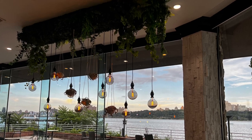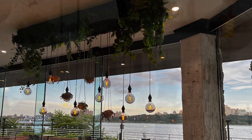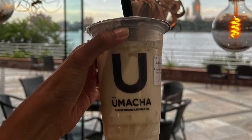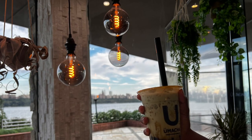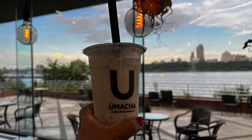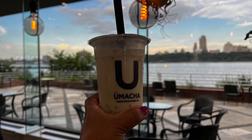We had a very nice view when we were drinking it, and these are the things that my sisters got. They had also bubble tea. This one was mine, and the other one was also my sister's.